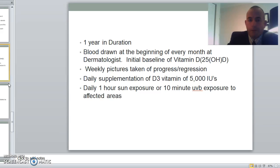The study will be 1 year in duration. Blood will be drawn at the beginning of every month at the dermatologist. The initial baseline of vitamin D will be taken. Weekly pictures of progress or regression will be taken at the dermatologist's office. The daily supplementation is D3 vitamin at 5,000 international units per day, with daily 1 hour sun exposure or 10-minute UVB exposure to the affected areas.